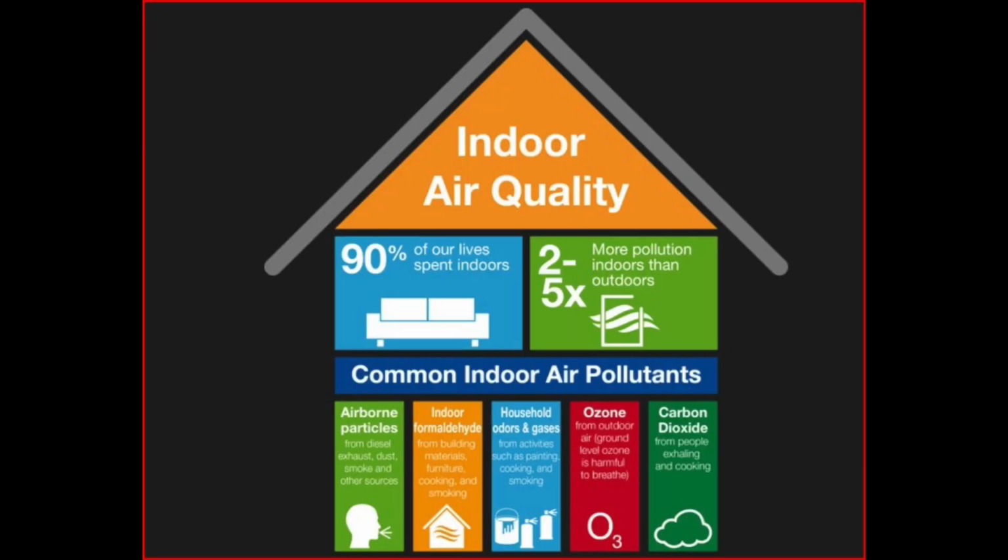What are the culprits? So we do spend 90% of our time indoors, whether school, work, or home. And there's more pollution indoors than outdoors. And so what are the common ones? Airborne particles from diesel exhaust, dust, smoke, and other sources. We've got indoor formaldehyde. Now there's been a real focus on that. Before, it was really tough to find furniture, cabinetry without the addition of formaldehyde.